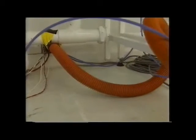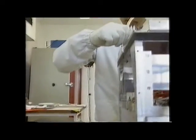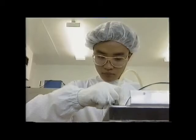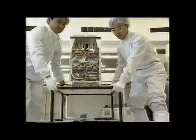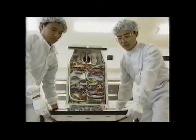It seems crazy, but a few specks of dust in the wrong place could ruin the satellite, so they've got to get them out. Finally, everything's ready, and the satellite can be packed up to begin its long journey into space.